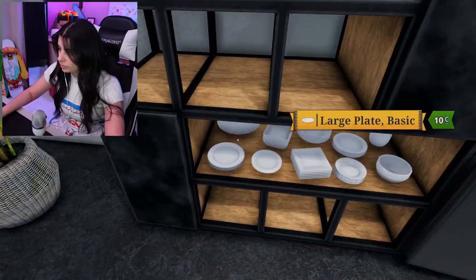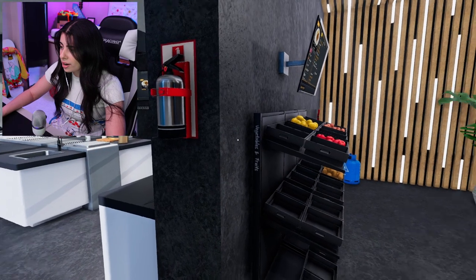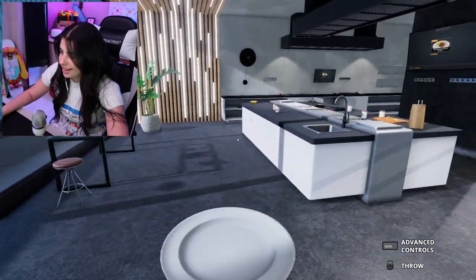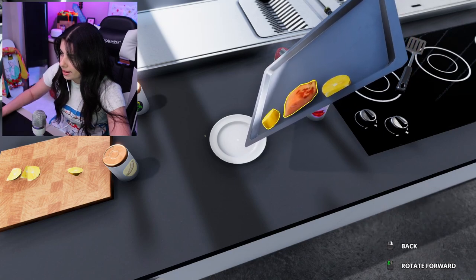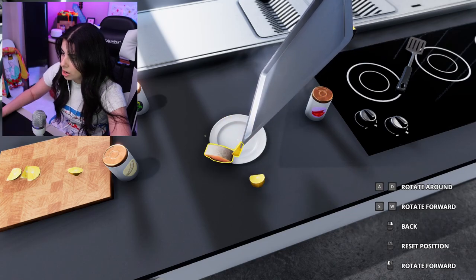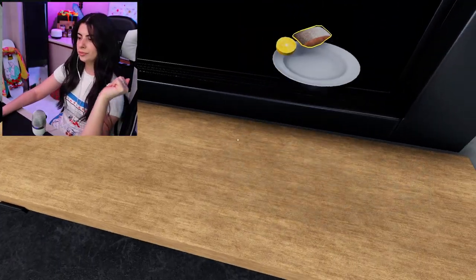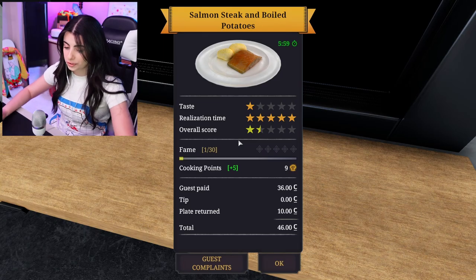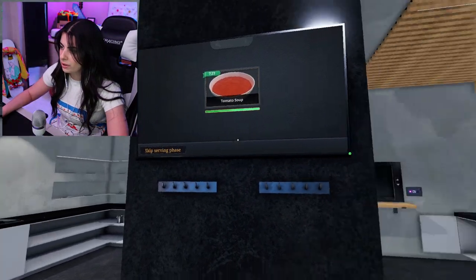Beautiful. Let's get a plate ready. Ow! Who put that wall there? Let's try. Are you serious? Get off my pan. Now. Okay. It made it. I don't care. Let's deliver this. How are you gonna like this? 5 stars? $36 for that? And they returned the plate. Well, obviously. Cool. Tomato soup?